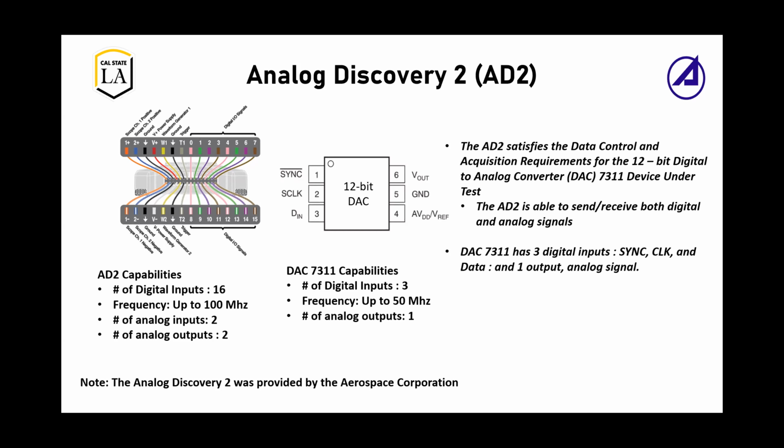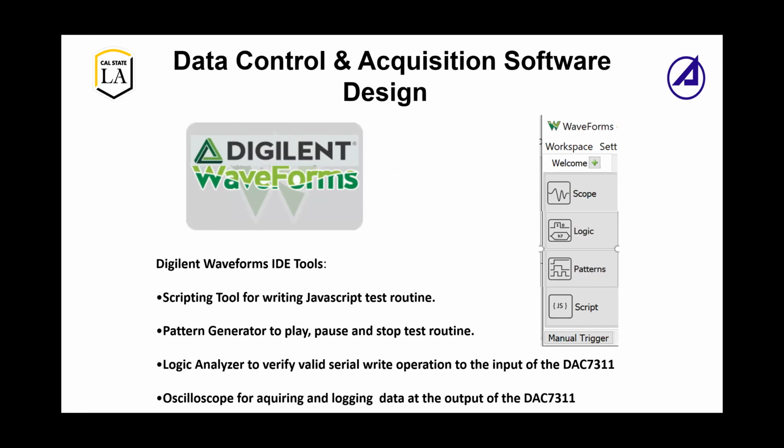And this device runs at a frequency up to 50 megahertz. The Analog Discovery 2 has 16 digital inputs. The number of analog inputs and analog outputs are 2, and it runs up to 100 megahertz, which satisfies the requirements for the DAC. This gives us an advantage since it satisfies the requirements needed and can also receive and send both analog and digital signals. I will now pass it on to Marvin to go into more detail on how exactly we will control and acquire our data. Hi, everyone.